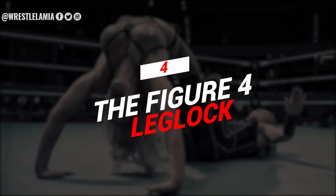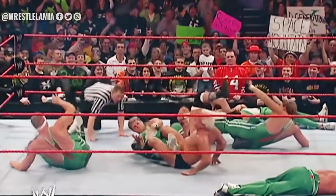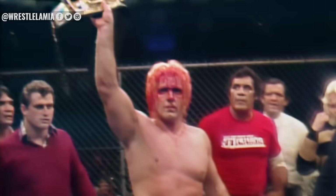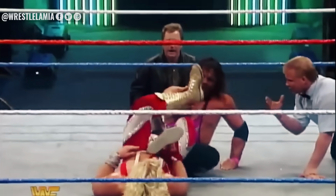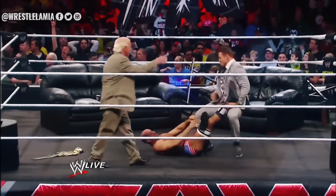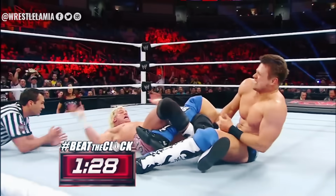Number 4. The Figure 4 Leglock. In terms of famous finishing moves, the Figure 4 Leglock is no doubt one of the most celebrated and widely known submission-based finishers. The move is mostly associated with the Nature Boy Ric Flair, and Flair has won countless titles with the trademark move. WWE have had a difficult time in giving the move to anyone else, as fans just seem to reject the notion of someone outside of Flair delivering the move. When Flair passed the move on to The Miz, fans loathed the idea, and it didn't help that The Miz's execution of the move was incredibly clumsy.